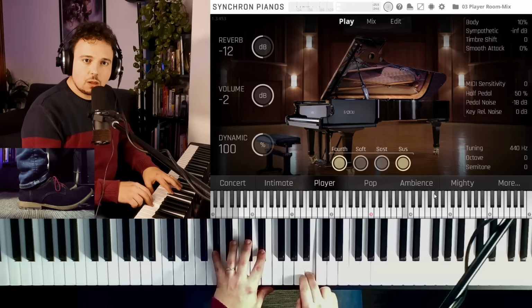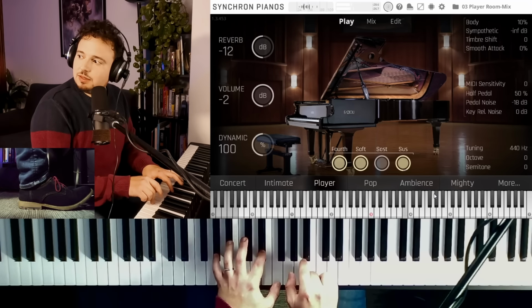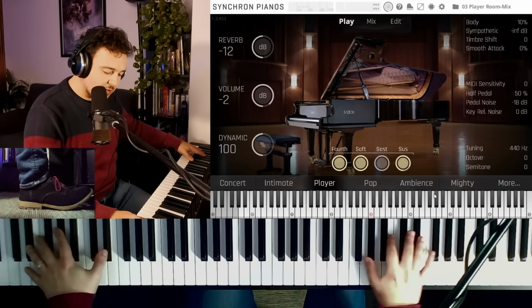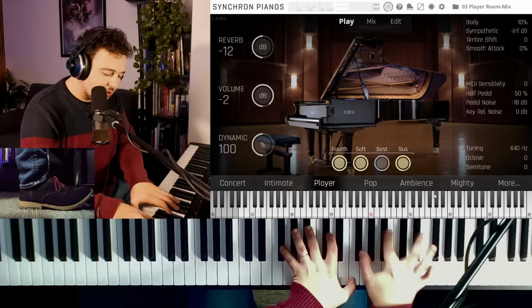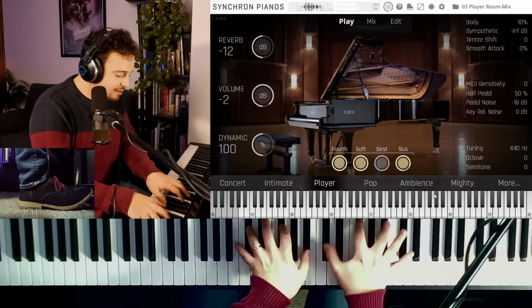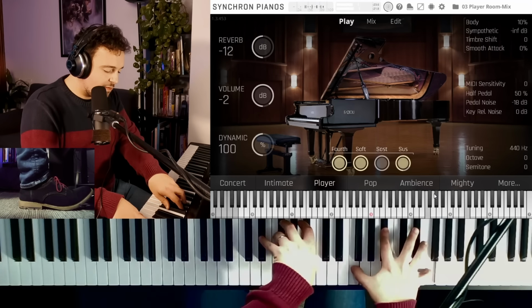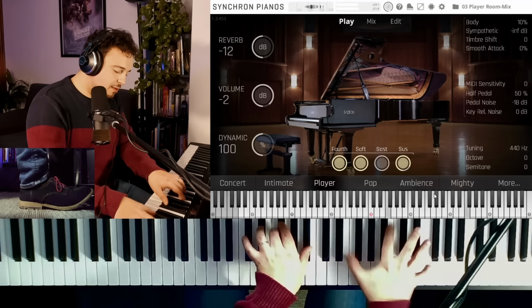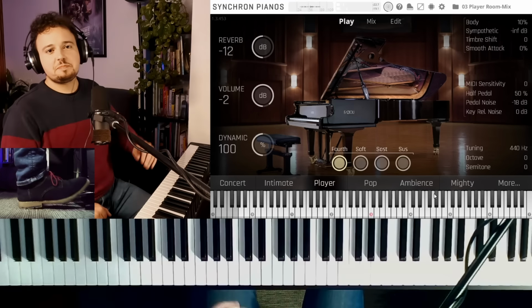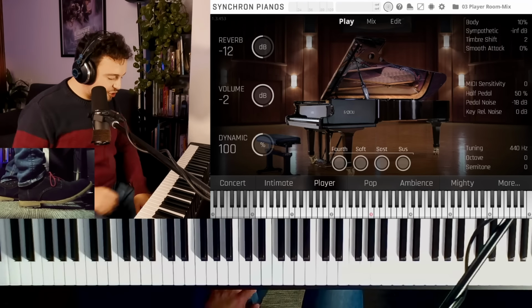And with the una corda. Wow. Okay. This works so well. I mean, that's a charm. Let's try with the timbre shift to make it a bit more harsh.